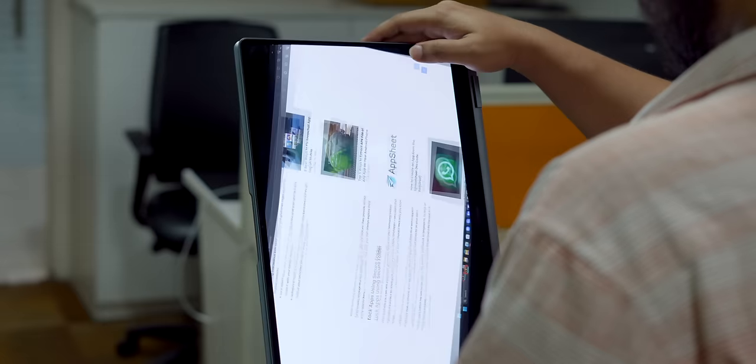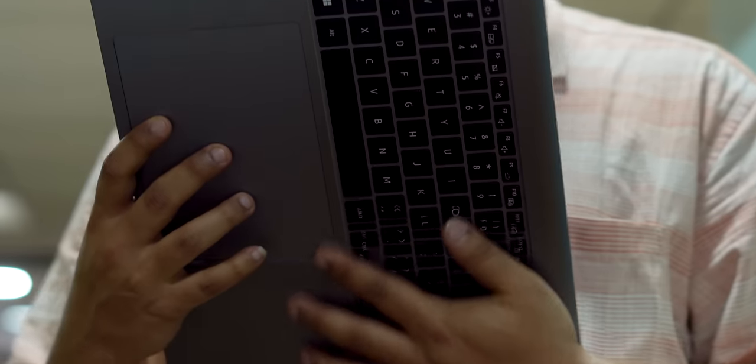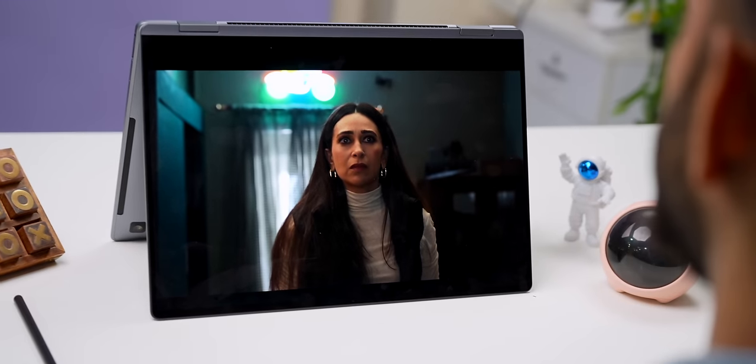So technically you can rotate it all the way and use it like a tablet. Though I rarely used it in this mode because every time you use this, the keyboard at the back feels weird on your fingers. Instead, I used it quite a lot in the tent mode. Watching movies like this is a treat.